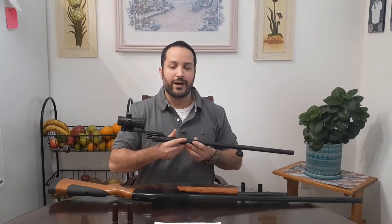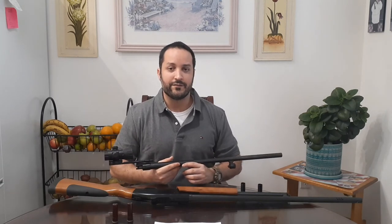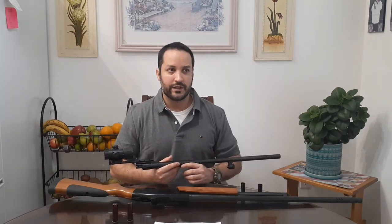Shotguns are not, by design, the most accurate firearms. The best I have gotten with a shotgun at 100 yards is 4 inches. Once I got 3 inches, and to be honest, I don't even know how I got that.